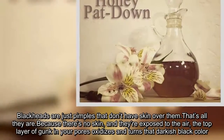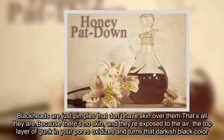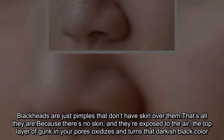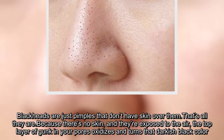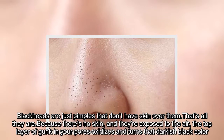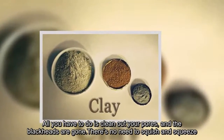Blackheads are just pimples that don't have skin over them. That's all they are. Because there's no skin, and they're exposed to the air, the top layer of gunk in your pores oxidizes and turns that darkish black color. All you have to do is clean out your pores, and the blackheads are gone. There's no need to squish and squeeze.